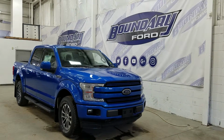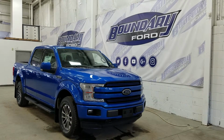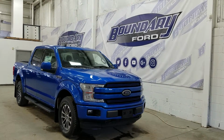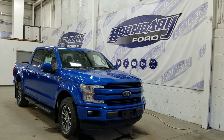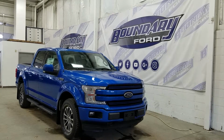Today we're checking out this beautiful brand new 2019 Ford F-150 Lariat Sport with the 502A package. The exterior color is a velocity blue, and under the hood we have a 2.7-liter EcoBoost engine paired to a 10-speed automatic SelectShift transmission.